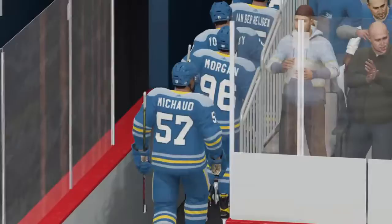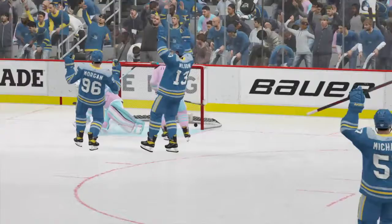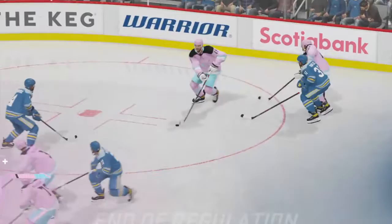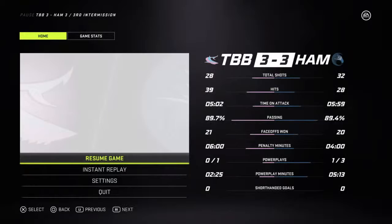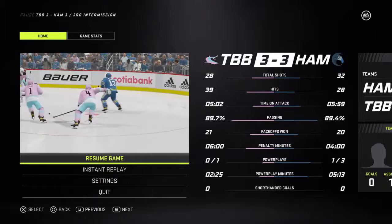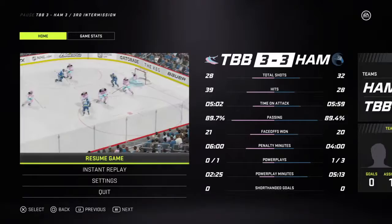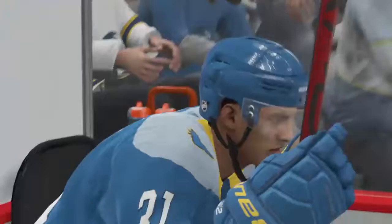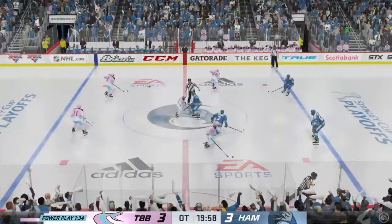Now's your chance to play clean. Hope that's not going to be too long. Probably, I think the one hour mark soon, if it's not already done. Really close game. Hamilton has picked it up on the faceoffs. Almost a full minute more of time on attack for Hamilton, and Tampa Bay still got the hits. Well, let's go. Overtime time. Hope that can end quickly. I do not mind who wins.